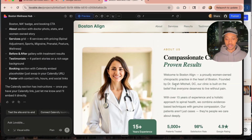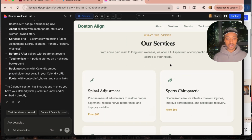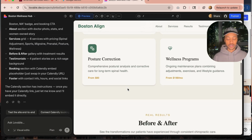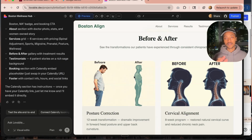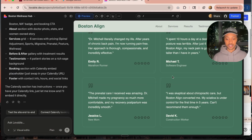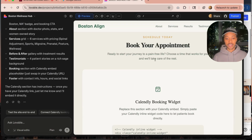So it has an about section about the doctor, and then it has the list of services that it provides, like spinal adjustments, sports chiropractic, prenatal, migraines, wellness programs, all these cool things. And then it also has before and after pictures, which was what we wanted, to show the transformation of how people were when they started working with us and after working with us. We also have the testimonials that we wanted to include, which you can see right here. We have like 4 different testimonials, and then we also have a section for people to book in here.